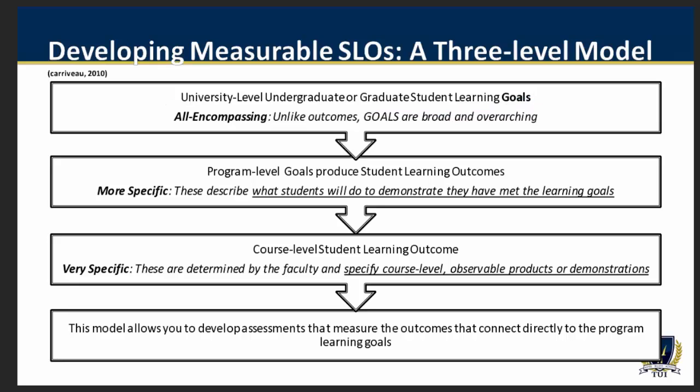Now, when we move on to the program level, the student learning goals produce the outcomes, and these outcomes describe what students will do to demonstrate that they have met the learning goals. These are a little bit more specific and more measurable. And as we move to the course level, student learning outcomes are determined by the faculty, and they specify course level outcomes that are observable, measurable, or demonstrable. These are very specific and very measurable. This model allows you to develop assessments that measure the outcomes and then connect them directly to the program and the course level learning goals.